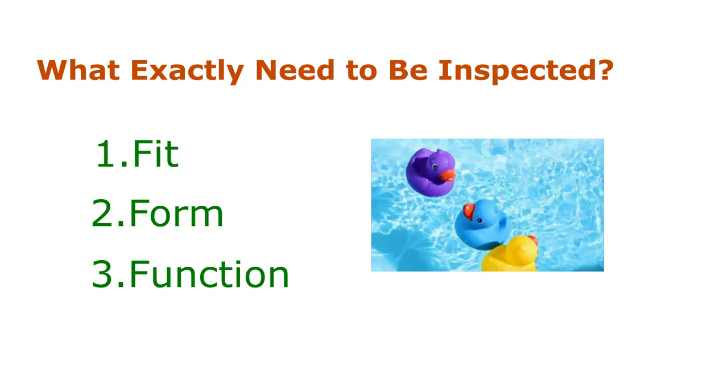Let's use the rubber ducky as a quick example so we understand the 3 F's. The first F is the fit, right? Does the rubber ducky need to fit into something? Let's just say you have a rubber ducky docking station. The docking station is 2 centimeters wide and your ducky is 2.4 centimeters wide. Can your ducky dock into your dock? The answer is no, because your ducky is too wide, so that's fit.